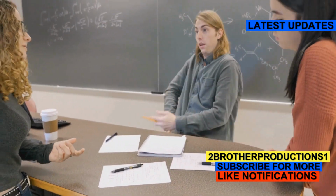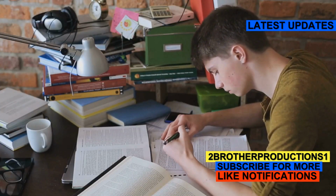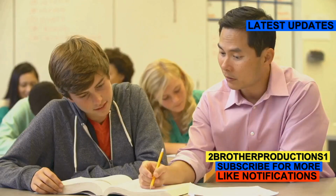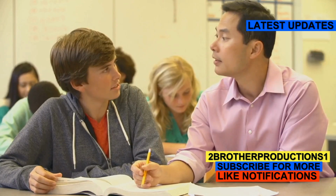Moreover, a strong vocabulary isn't just about memorizing definitions, but it's about understanding nuances and being able to use words in the right context. Practicing with words like aggrandize can help you develop this skill.